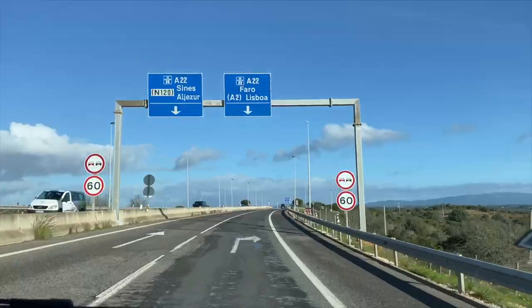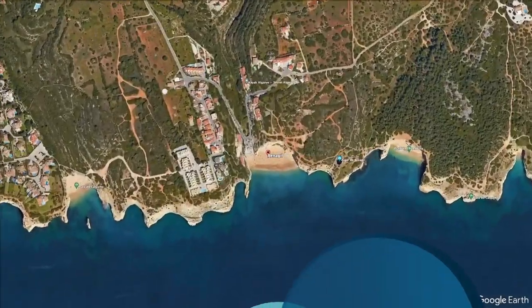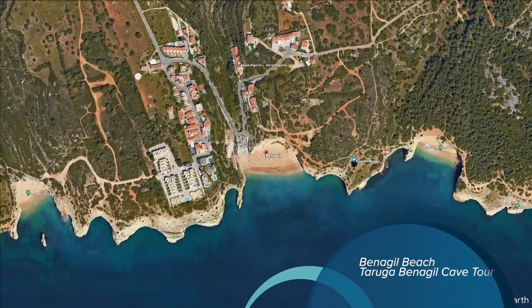It's a 37-minute drive from our hotel to Benagil Beach, where we embark on a cave hopping through the Tarugo Benagil Cave Tour.